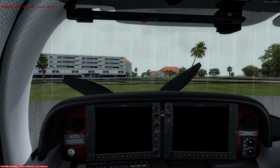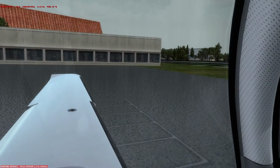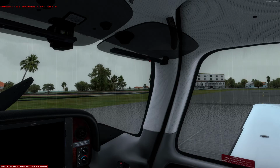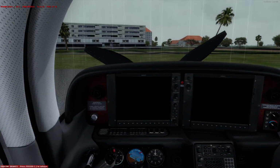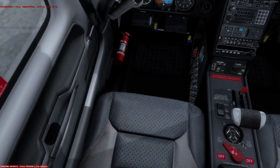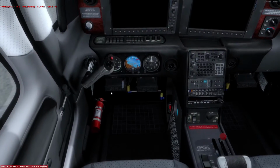As you can see, we're in the Cirrus again, and we thought we had a storm in the last episode, but this is a proper storm going on right now. As you can see, we have wet runway conditions. It's raining, you can hear thunder. This is going to be interesting. So again, as you know, I'm a complete novice when it comes to this aircraft, but anyway, what could possibly go wrong? Actually, we'll use the right tank to get down to the same amount of fuel.